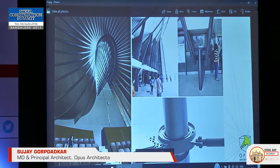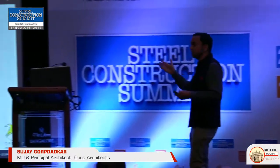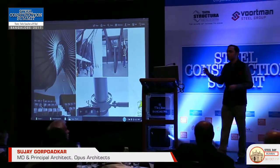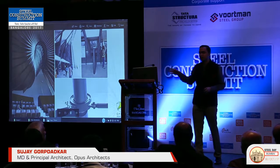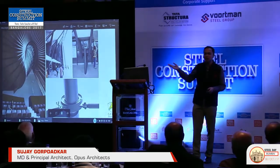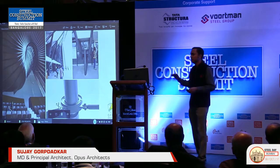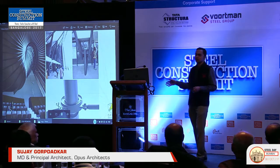Amazing structural detailing again and execution. We still haven't even taken a few steps in this direction of using steel in this manner. In 1964 these guys did it, and they did this in less than 2 years or something. This was executed in an amazing time frame. We have to look at an industry which can produce this in the future.